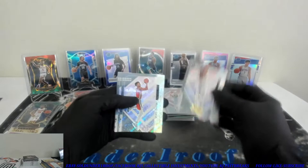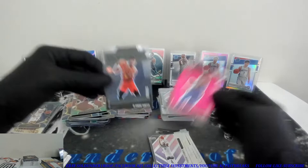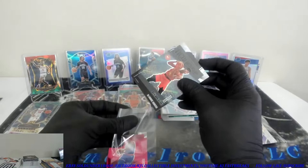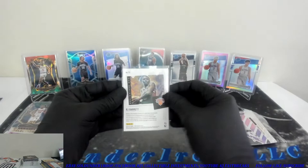Jamal Murray, we got Ben Simmons, Devin Booker, D'Angelo Russell, RJ Barrett, Status, New Beginnings, very nice. De'Andre Hunter, there we go. New Beginnings, I don't know if that pink's numbered or not, we'll check it. Nice RJ Barrett though. It's not numbered, but pink's very cool.